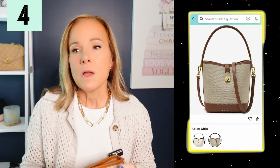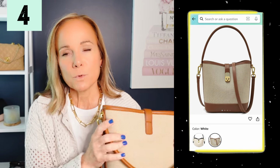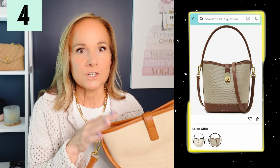But it also comes in a black trim as well. But I think this bag looks so expensive. It's $41.49. I think I did get it a little bit cheaper during Amazon Prime days, but I think it's such a great bag, and especially at the price.